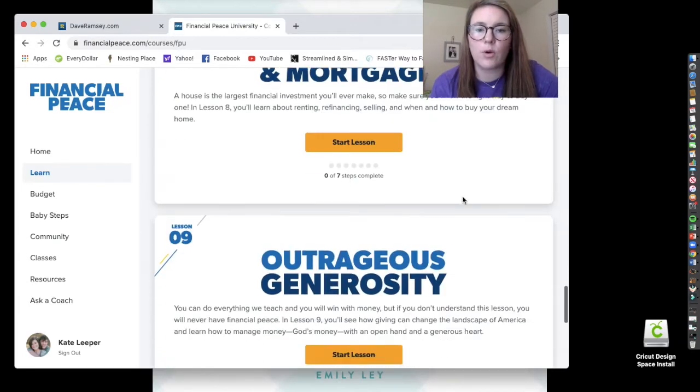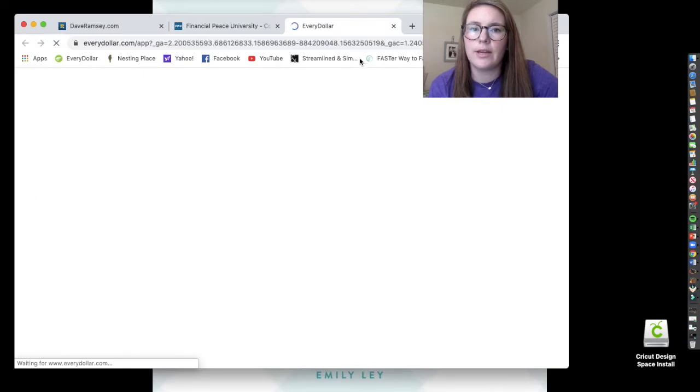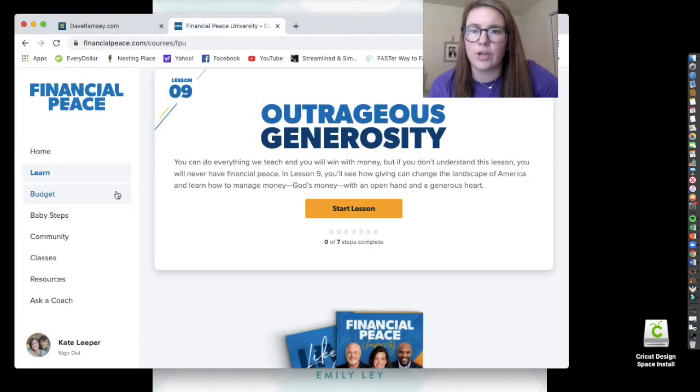Real estate and mortgages, outrageously generous, how to give outrageously. And then over here is EveryDollar, which it's linked to mine, so I'm not going to post that.